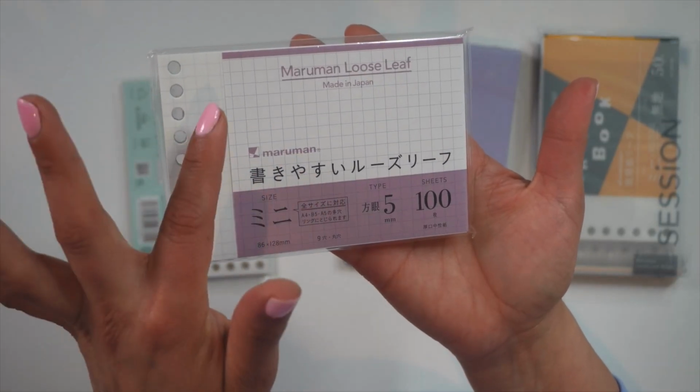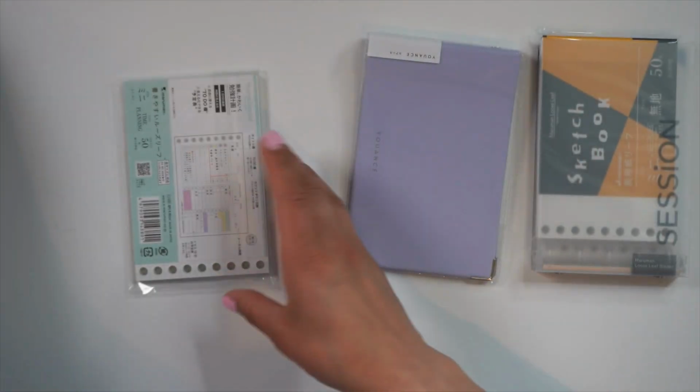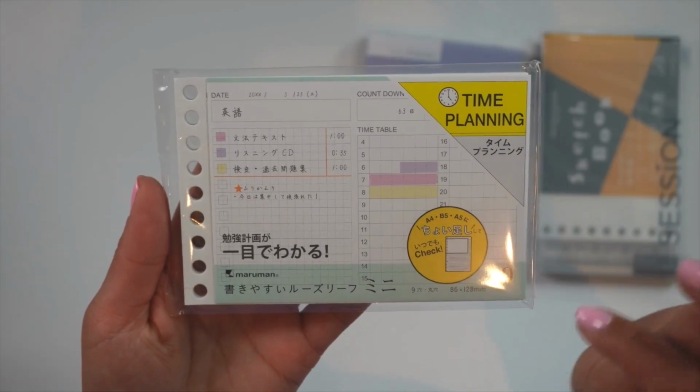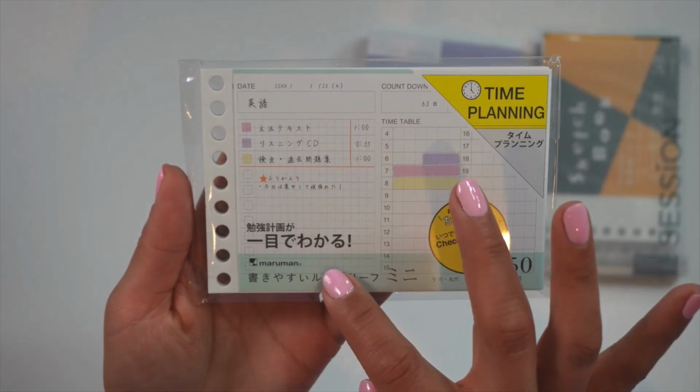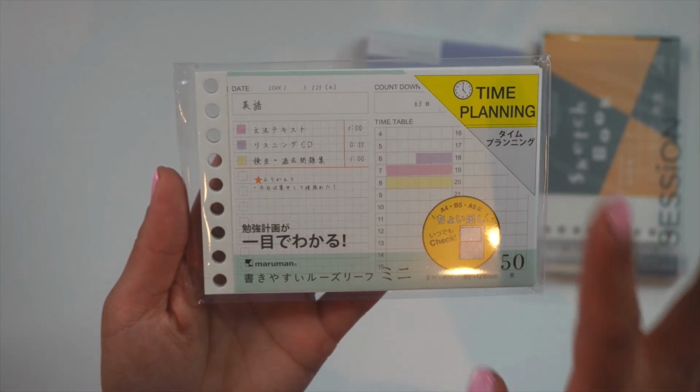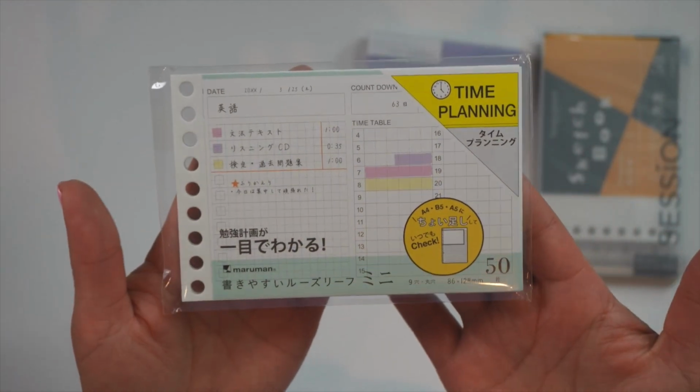I also got some grid loose leaf paper for the system, and these inserts I thought were really interesting. They're time planning inserts. So on the left-hand side, there's a to-do list, and then there's a timetable that goes from 4 o'clock to 2400.